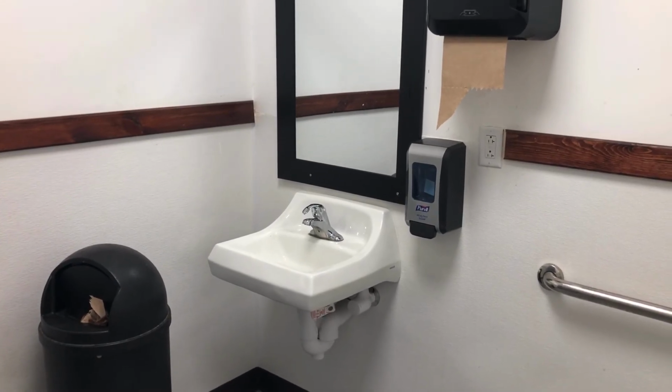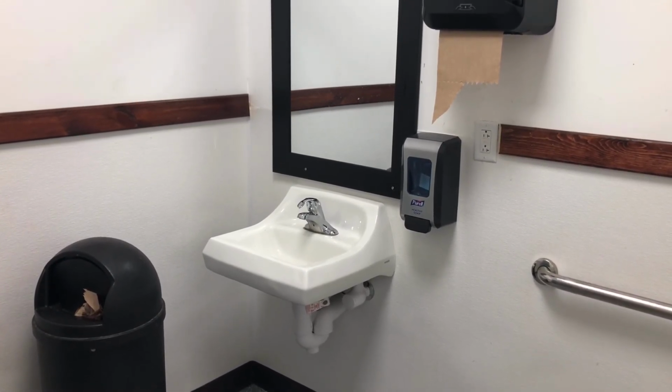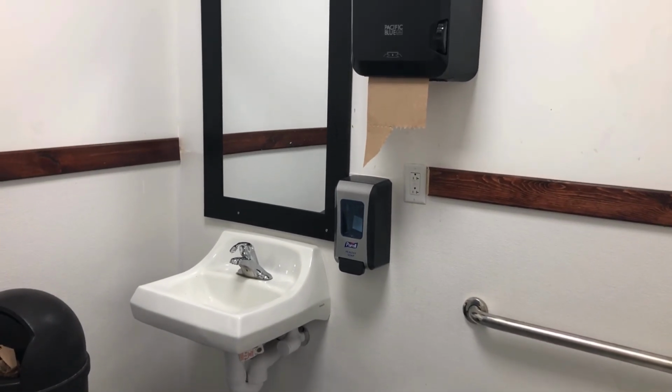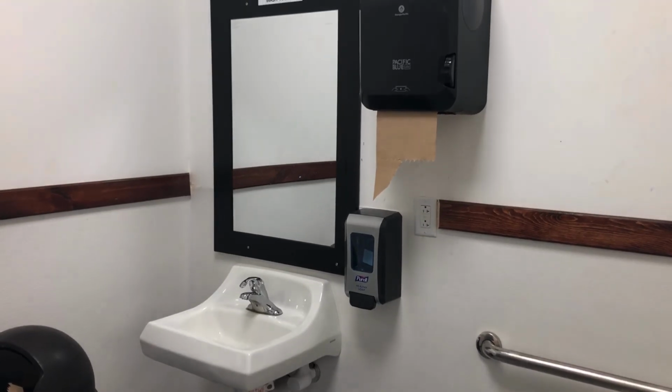Just because no one's done this yet, I think it's funny because I'm gonna do it. This is the bathroom inside of the food mart. I wonder if it's the same bathroom that Red came in here and took a piss.